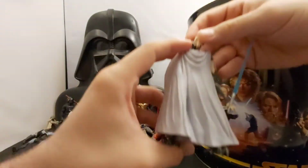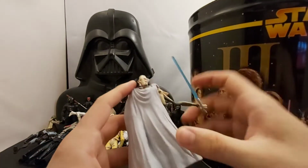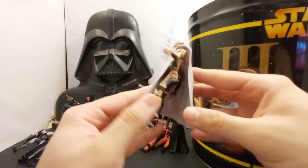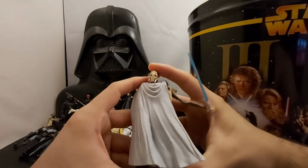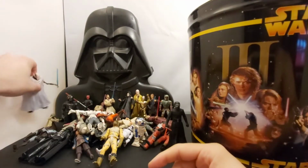Next, we got General Grievous from Revenge of the Sith. I don't think he came with this coat. I think I got this coat from a friend or something, but he was a cool figure when he came out. You squeeze his head and his arms move. General Grievous. Wish I could find him in the Black Series 6-inch line.